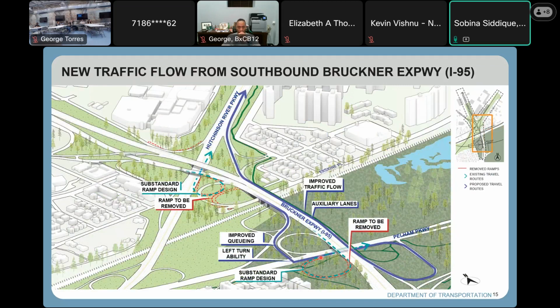So kind of going back, I did mention that we are removing one of the existing substandard and underutilized ramps from the southbound I-95 to the northbound Hutchinson River Parkway. And the trips that are made on this route are predominantly local trips from Pelham Gardens with local destinations to the Bay Plaza shopping area and the Eastchester neighborhood, which is north of the I-95. So this slide illustrates the new route that the motorists will have to use to make this movement.